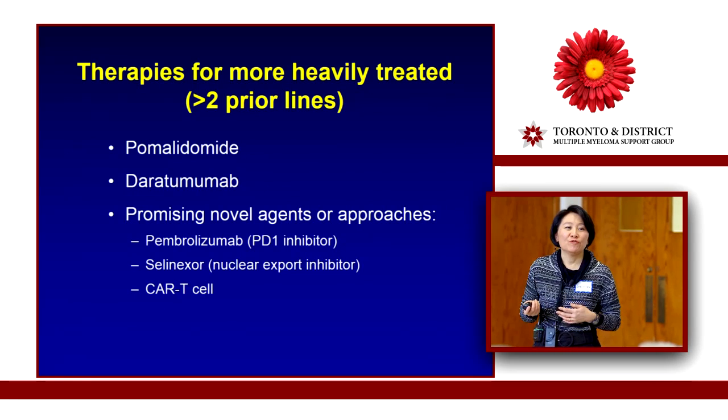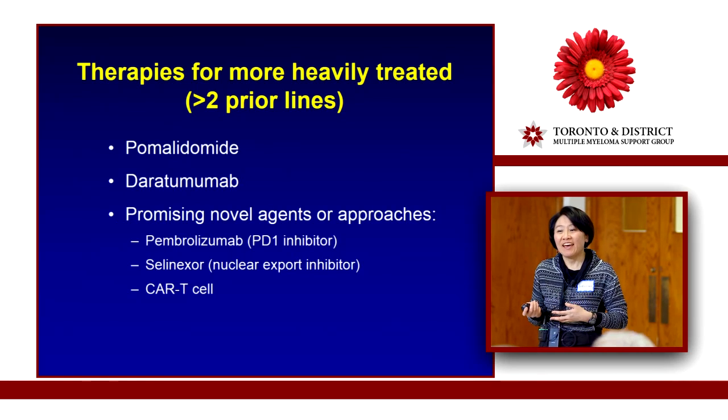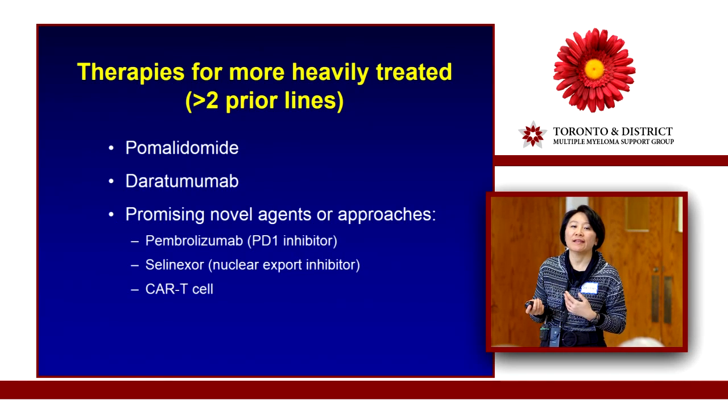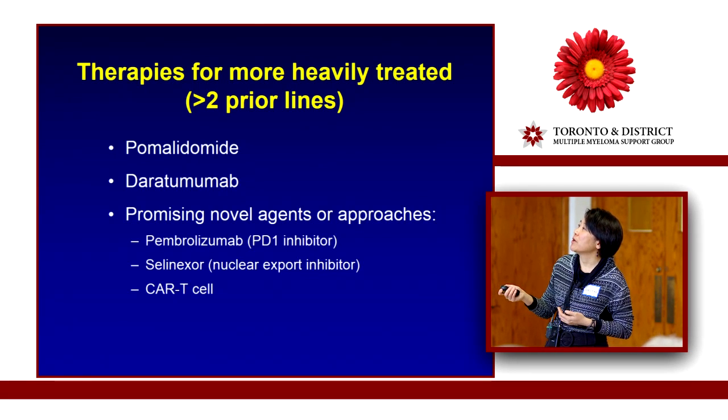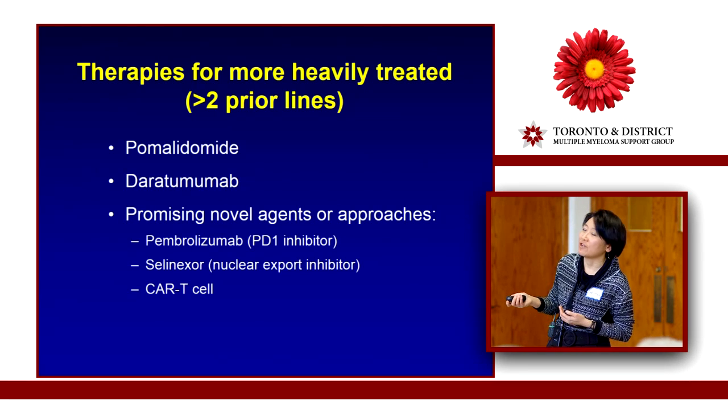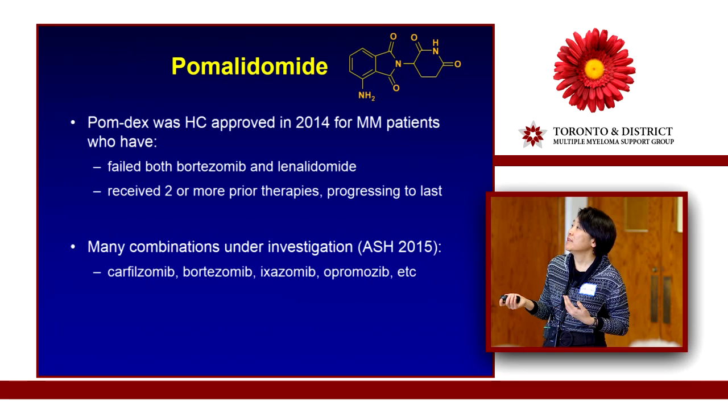So I'm now going to move into the patients who have already had bortezomib and lenalidomide. So they're the more heavily pretreated patients. And these drugs that I'll talk about are pomalidomide, daratumumab, and then some new stuff that's a little further down the road. Pomalidomide, and some of you may be on POM, was approved in 2014. And as I said before, it's really for patients who have already had bortezomib and lenalidomide.